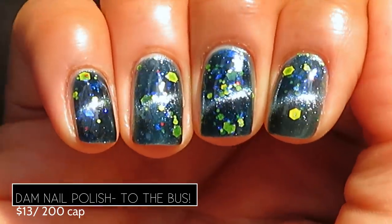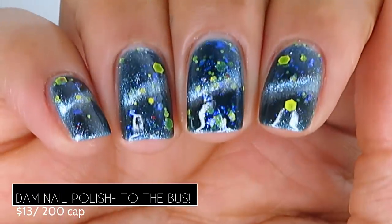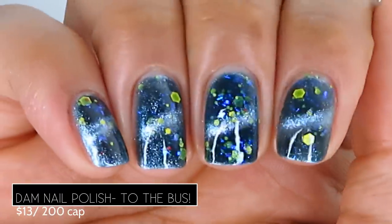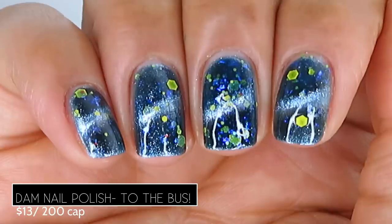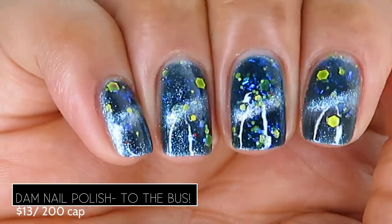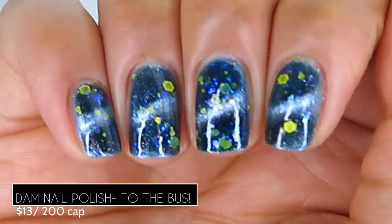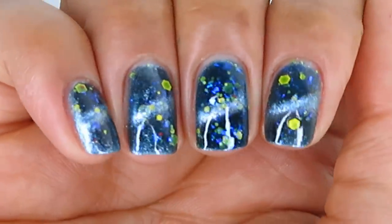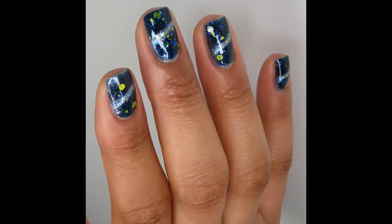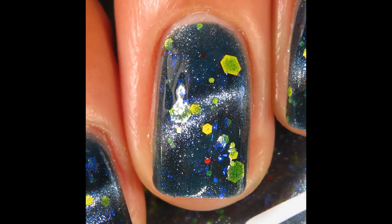I will say that the glitters had a little bit of a tendency to sink to the bottom of my bottle, but I just shook it up really good before application, and as you can see, I had no issue getting them out on my nails. The end result is beautiful. It looks like outer space with the yellow suns, the blue sky, the stars, so pretty. Pictured are three coats of Dom nail polish To the Bus with a glitter smoother and a glossy top coat.